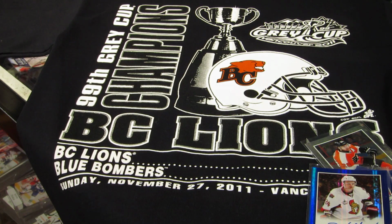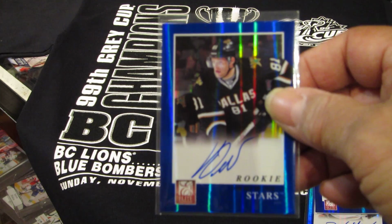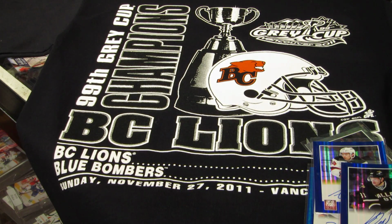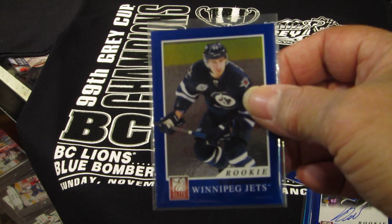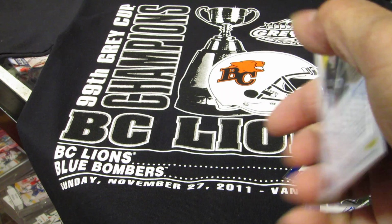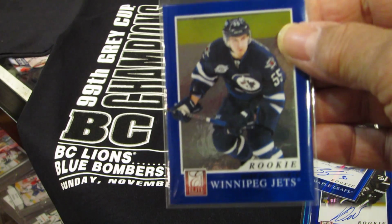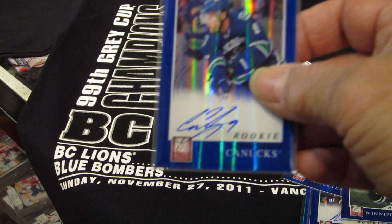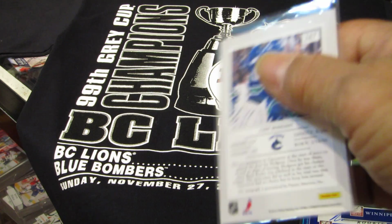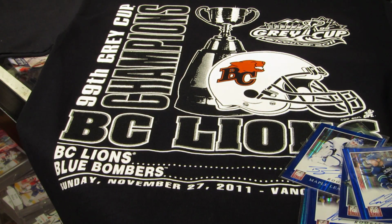There's DaCosta. There's Adam Henrique. Thomas Vincour. Ben Scrivens. There's my number out of 99 rookie card that I got in my case. Is that Shifley or Shifle? I never remember. And there's an autograph rookie parallel of Cody Hodgson. Not numbered, not a rookie card, but a good card.